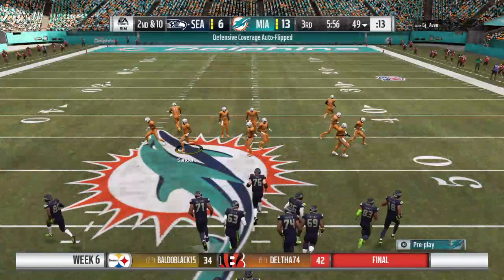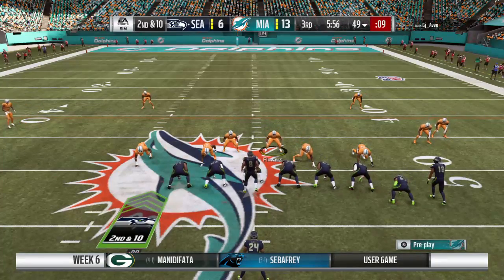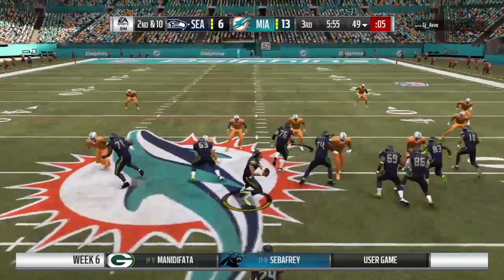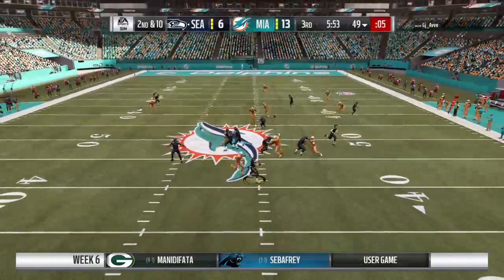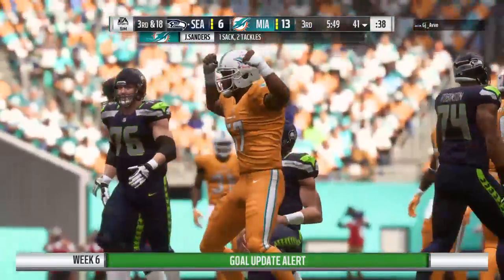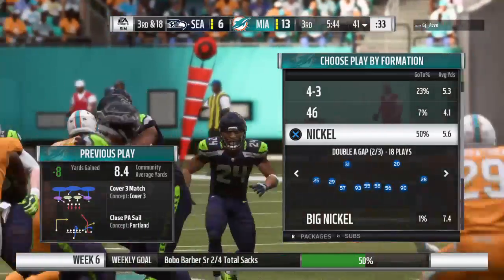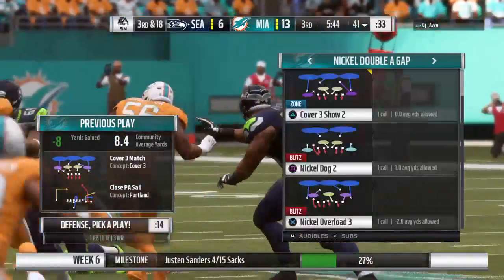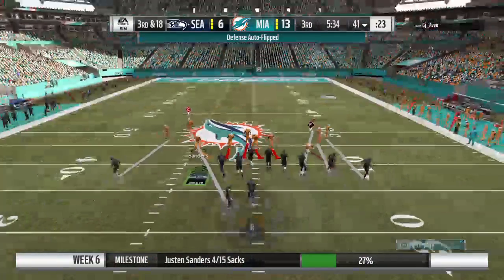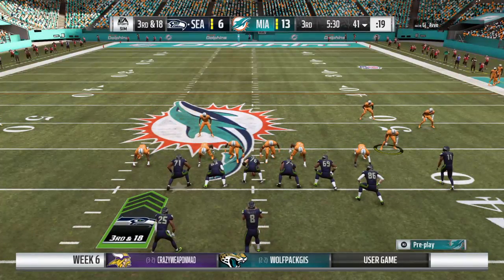So after the incompletion on first, now 2nd and 10. Play fake. Here's Prescott. The Dolphins get there this time, and they bring him down. So one quick, easy analysis about why they've struggled so far: they keep putting themselves in 3rd and long situations. They just took another sack right there. And the offensive film session tomorrow may be a little longer than it normally is. Not a lot of positive grades will be handed out thus far.